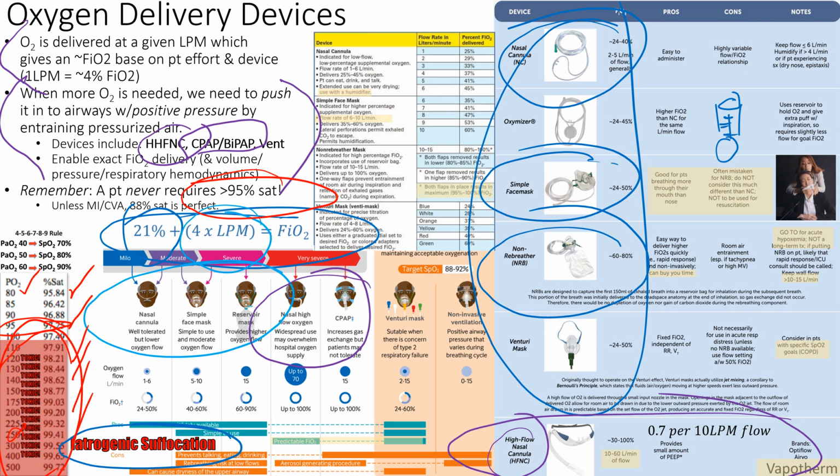The target is usually 80 to 92%. The exception being which kind of patients? Everybody gets 80 to 92% except for your MIs and strokes. Then we'll tolerate 92 to 94%, 92 to 95%. All right. So who don't you want to suffocate with a chloroform there?